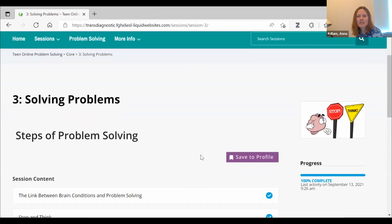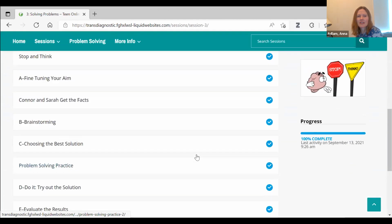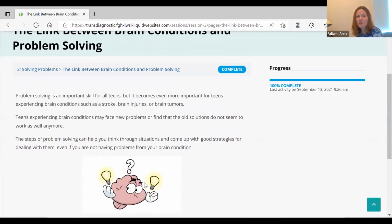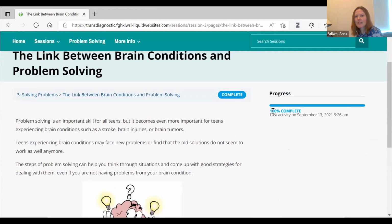So the way the sessions are set up is that there's a contents page, and I'll just take you through the first one so you can see how this looks. There's some text on what is problem solving and why it's important and what the steps involve. And you can see a progress bar here. As the person is working through this module, the progress bar will increase. As you can see, I've done it, so we've moved up to 100%. But if this was new, it would start with 0 and we would gradually work through the module.